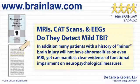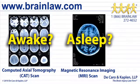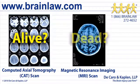It is important for brain injury attorneys to understand that standard brain imaging techniques, CAT scans and MRI studies, are not tests that show how the brain is functioning. They are only pictures of the brain, and they are not sensitive to show the brain damage that has taken place. In fact, CAT scans and MRI scans can't tell the examiner if the patient is awake or asleep, or even if the patient is alive or dead.